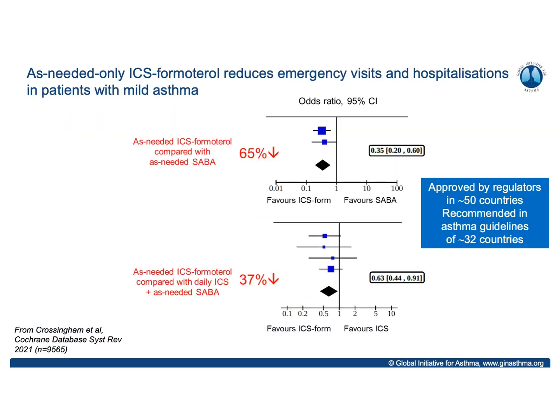In this study by Crossingham et al. in 2021, there is a significant improvement, or a preference for using the ICS formoterol to minimize emergency visits and hospitalizations in patients with mild asthma. So this is only an as-needed ICS formoterol. They don't make use of it regularly. For mild asthma, okay?